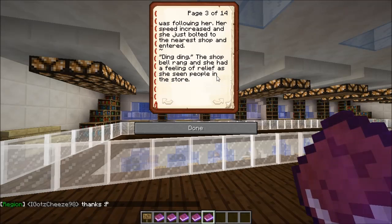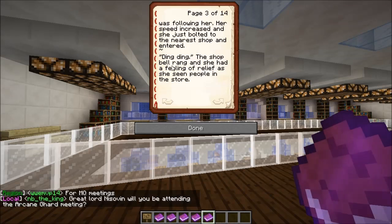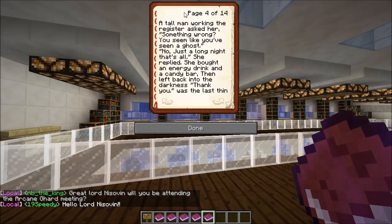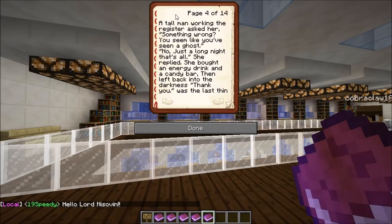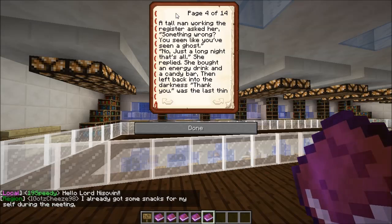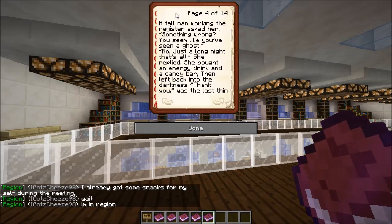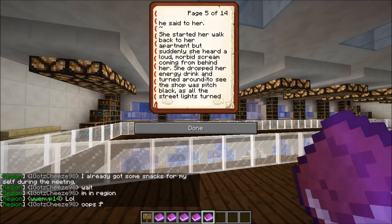Her speed increased, and she just bolted to the nearest shop and entered. Ding ding! The shop bell rang, and she had a feeling of relief, as she seen people in the store. A tall man working the register asked her, "Something wrong? You seem like you've seen a ghost." "No, just a long night, that's all," she replied. She bought an energy drink and a candy bar, then left back into the darkness. "Thank you," was the last thing he said to her.